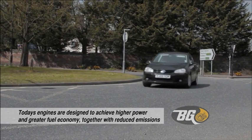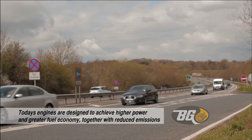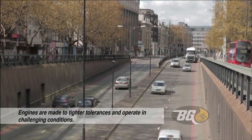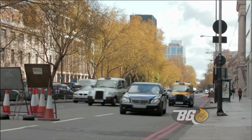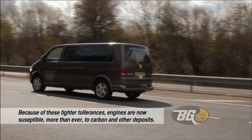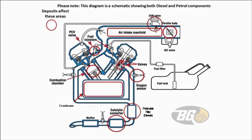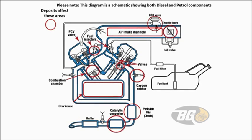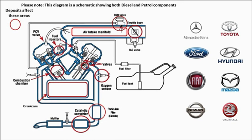Today's engines are designed to achieve higher power and greater fuel economy together with reduced emissions. Engines are made to tighter tolerances and operate in challenging conditions. Because of these tighter tolerances, engines are now susceptible more than ever to carbon and other deposits. These deposits form on components that are critical to efficient performance of the engine. The engine manufacturers themselves say that even good quality fuel leads to deposit formation. These deposits will affect performance and economy.